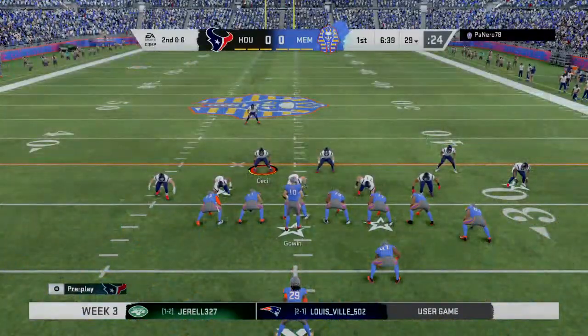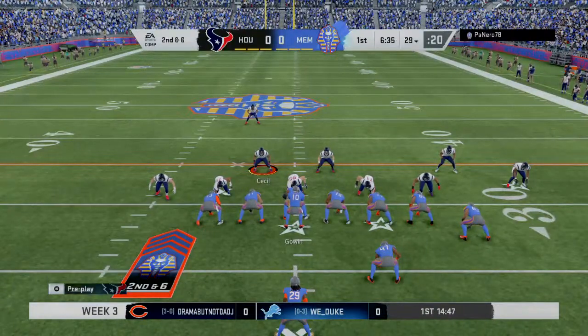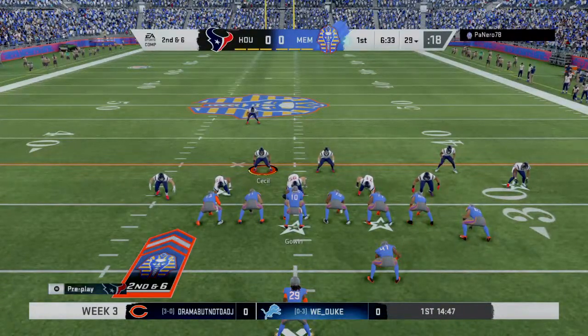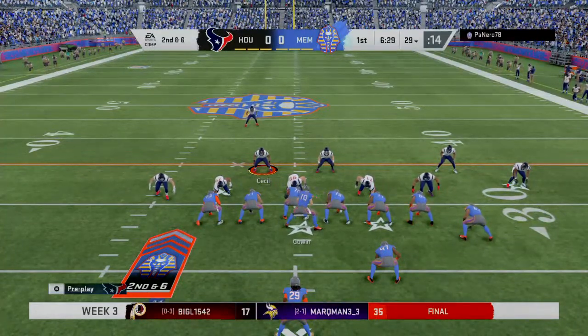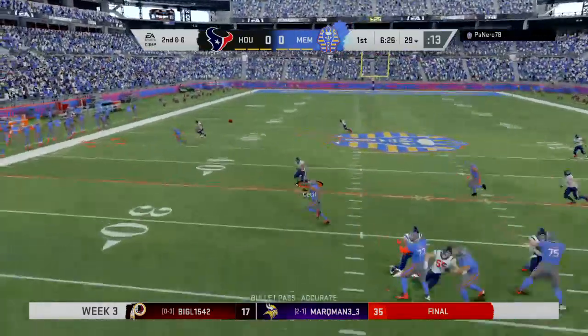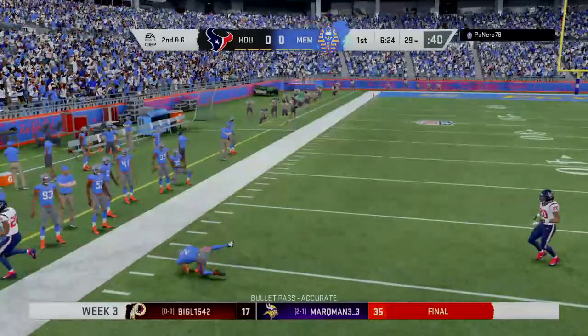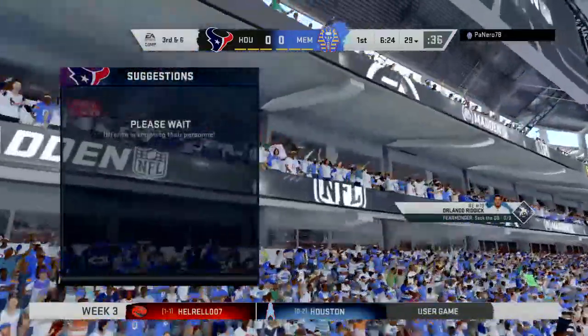Following the pickup of 4, here's 2nd and 6. Pilot, 64, weak. Switch. 2nd and 6. His throw incomplete.